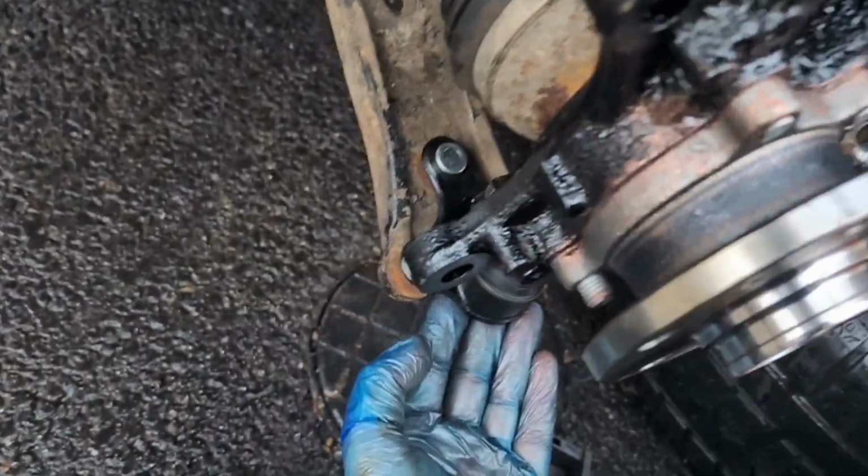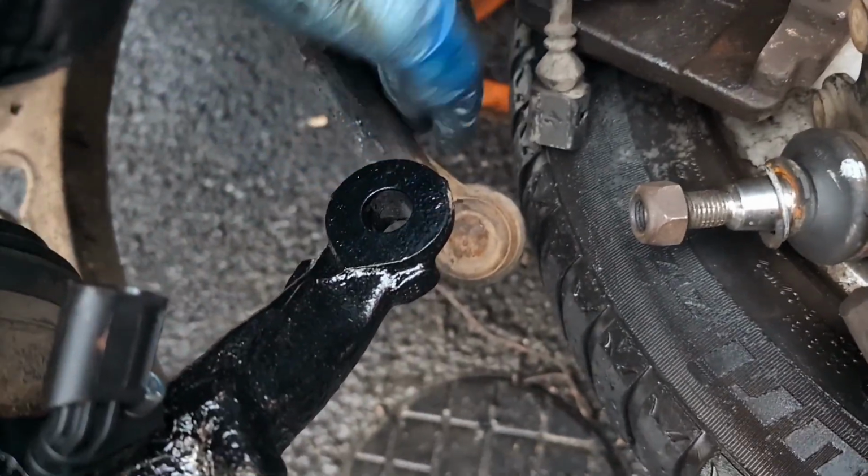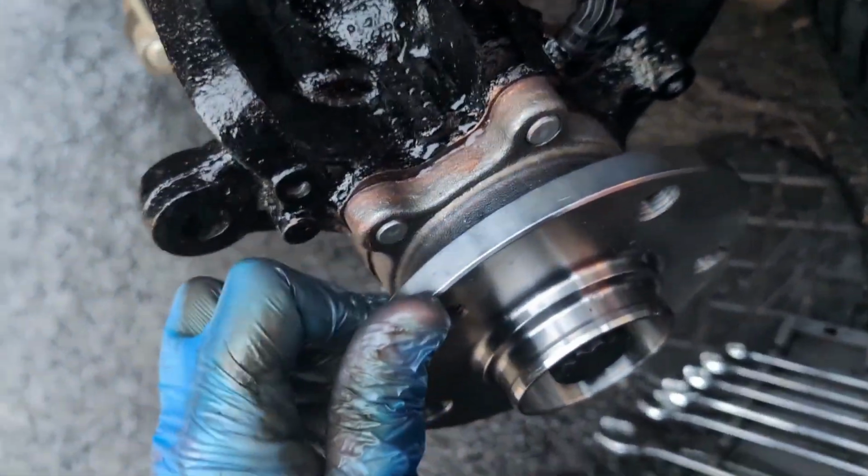Right, I've got this tie rod stabiliser link back on, drive shaft in. Those need tightening up. I'm going to put this steering rack on and the ABS sensor. Yeah, we're getting there slowly. It's good that I'm getting this side done because this side is the windy side. I'm getting pummeled by wind and rain.